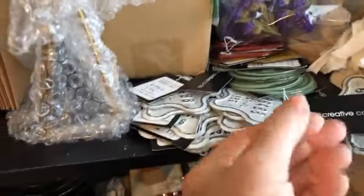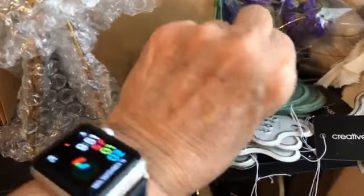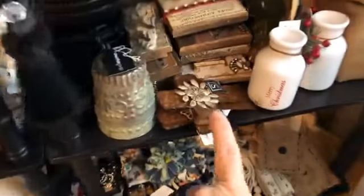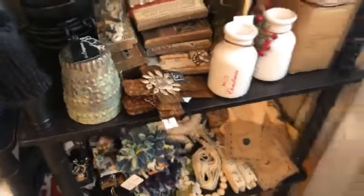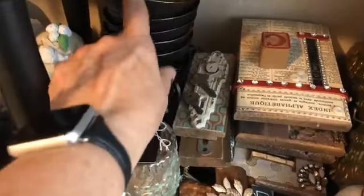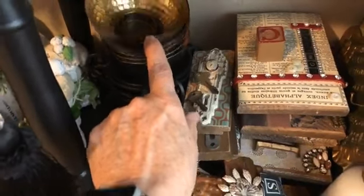There's one bunny left. There's all of these little tags for crafting. They're like $2, very inexpensive. These cute rusty crosses. We have so many things, you guys. There's all of our candle cups. See all of the black and gold candle cups that we have? There's a bunch. And then again, all of the antique things.